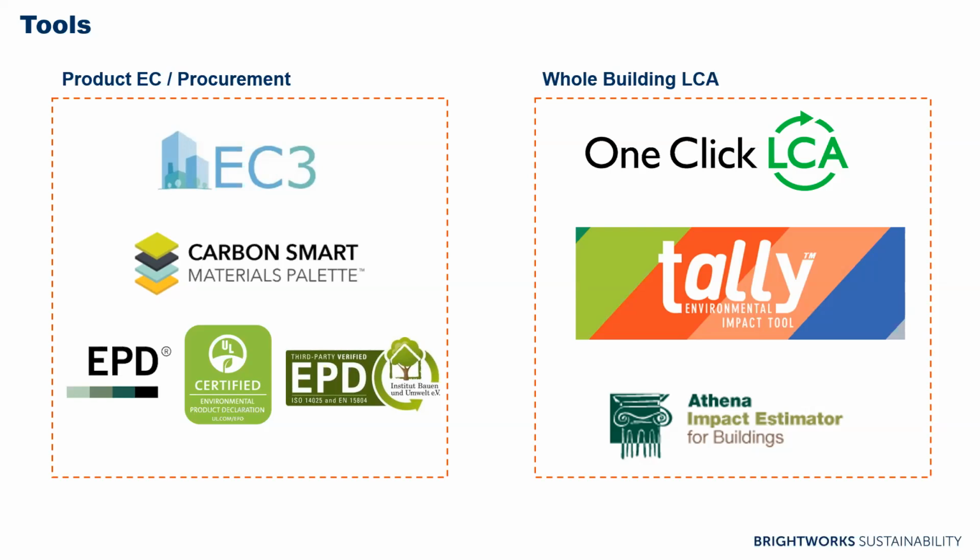So right now for LEED, the whole building LCA focus is on structure, enclosure, foundation, and roof. And it's not so much on the interior products.